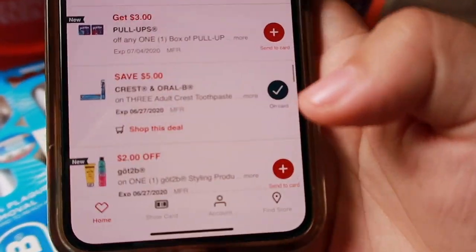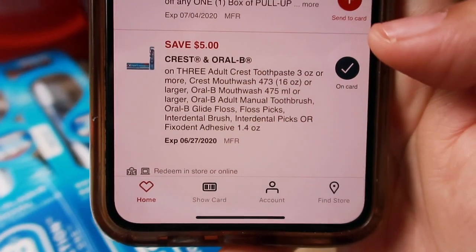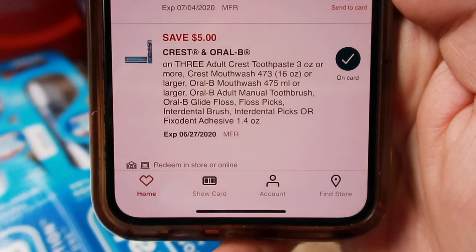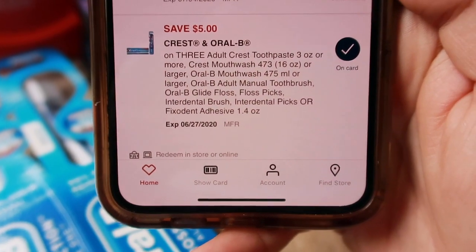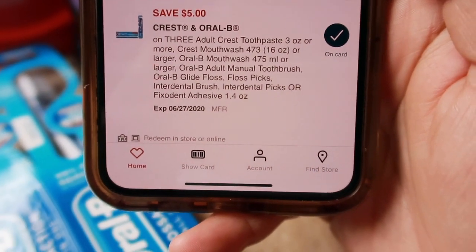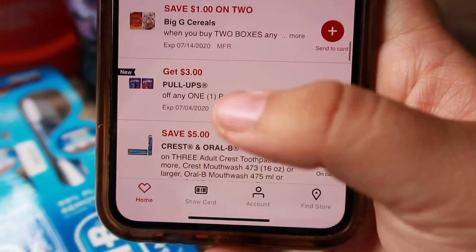Now we are going to load this one, the $5 off 3 Crest. So this will work for the toothbrushes, the mouthwash, and the toothpaste. Like I said, you can get 1 and 1, or you can get 3 of each, or however you guys want. Just mix it up. You don't necessarily have to get 3 toothbrushes. Just make sure that the price is $3.99 and it has the little tag of buy 3 get 5. So we're gonna clip that one.